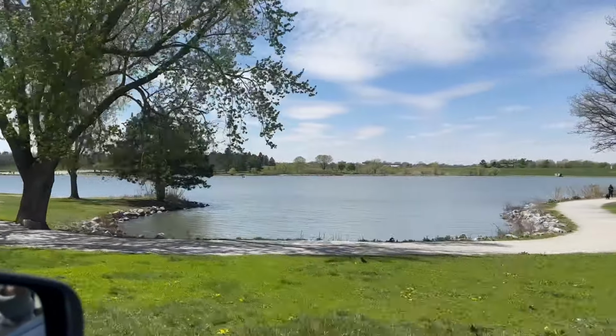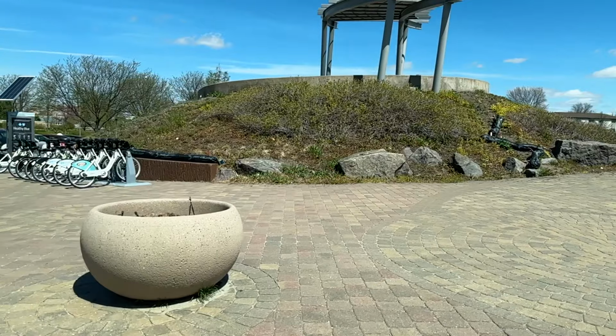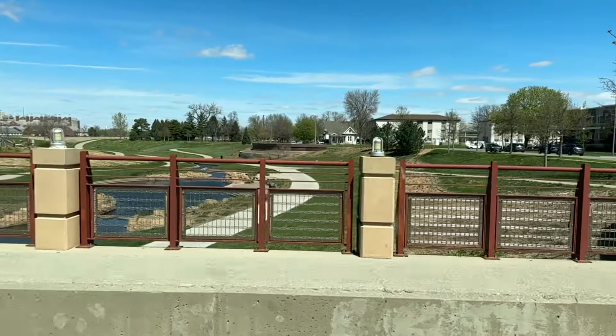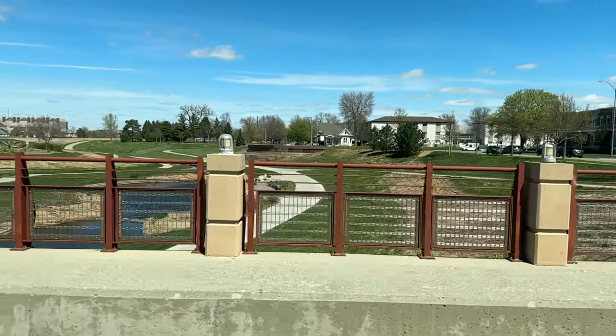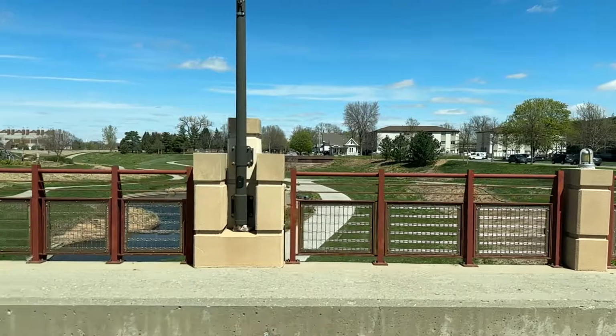These are nice trails around an area called Holmes Lake. And you can always rent bikes. This is a trail right in the downtown area. Lincoln is a university town with lots of bike trails.